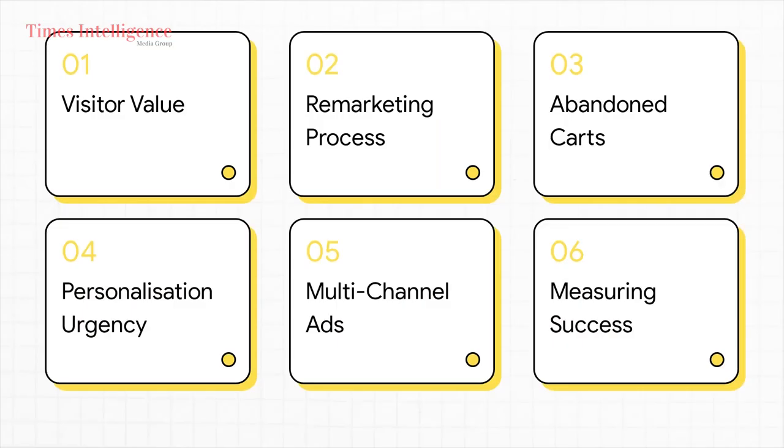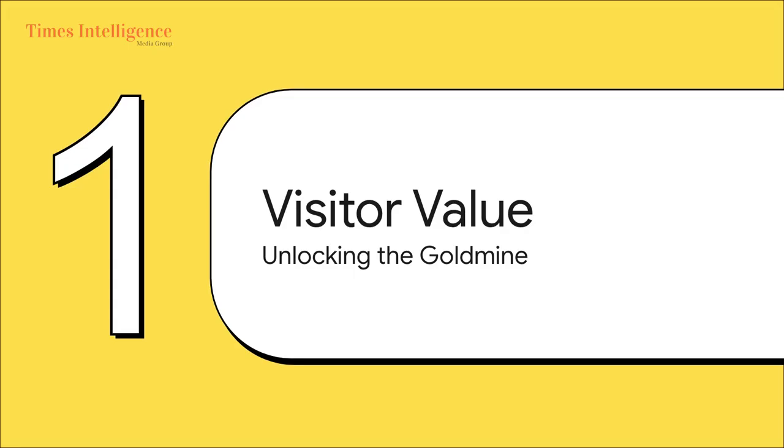So here's exactly how we're going to solve this problem of lost e-commerce revenue today. We'll start by looking at the value of returning visitors, then we'll map out the remarketing process itself. Next up, rescuing abandoned carts, diving into personalization and urgency, exploring multi-channel remarketing, and finally measuring our success. Let's get right to it. Part 1. The value of returning visitors.